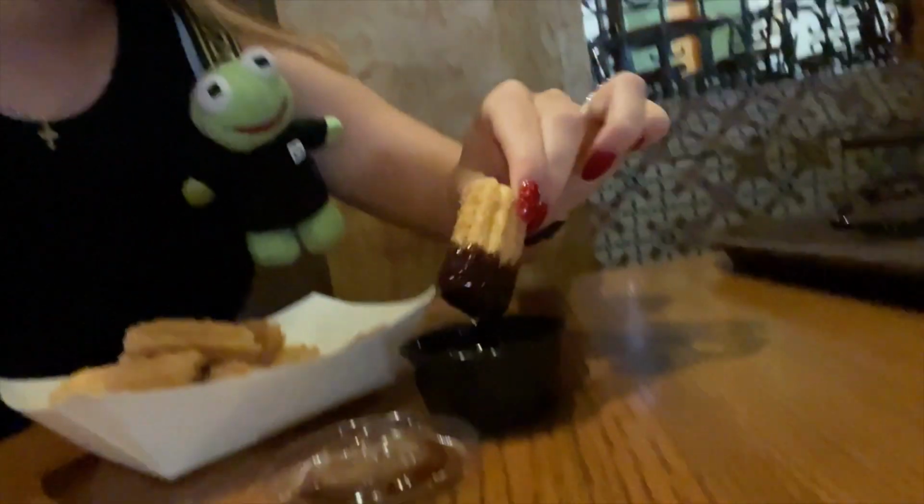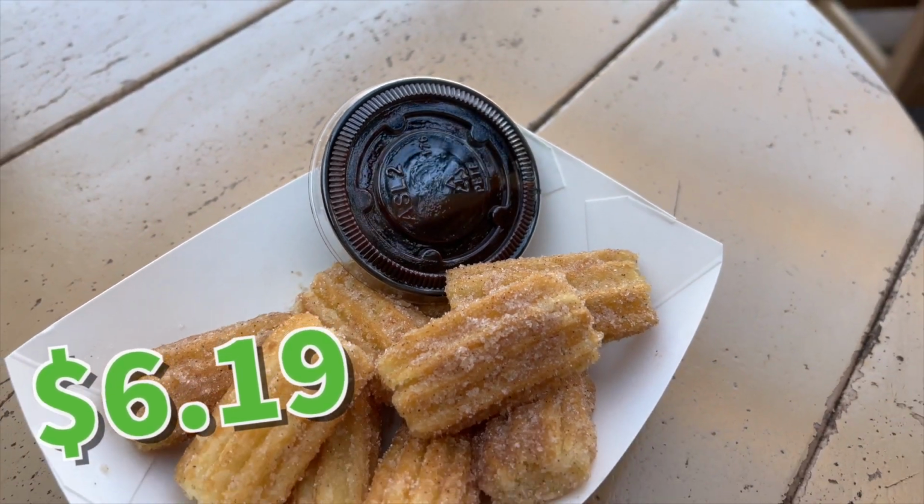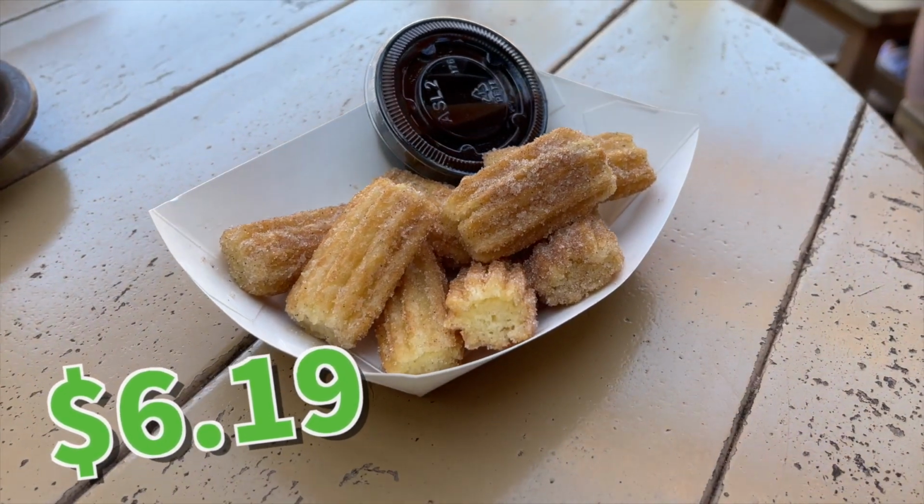All right. So these churro nuggets, I'm dipping it in the chocolate sauce. Oh, look at that. Chocolate's to die for. These are $6.19, and in the one that I have right now, I have 2, 4, 6, 8, 9. So 9 of them and the chocolate sauce for $6.19. First off, that is so super crunchy, but the inside is so soft. There is sugar everywhere, and that chocolate dipping sauce tastes almost like a dark chocolate sauce. This is absolutely delicious and wonderful.